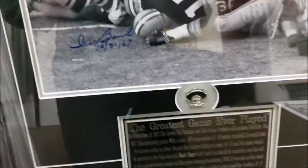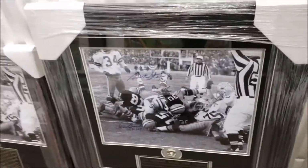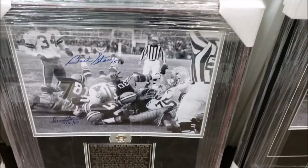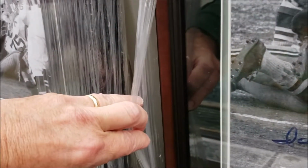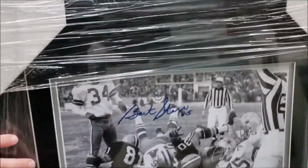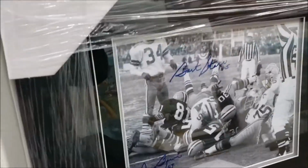Different framing, I'll show you. So this is different sizes. It's got the Greatest Game Ever Played. So you can see that is the 16 by 20 photo. Here's another 16 by 20. You can see how it's smaller. So this is a little bit smaller framing, and this 16 by 20. Everything else is the same. It's got the plaque, that red cherry wood and mahogany framing. So there's another 16 by 20, just a little bit smaller, but the same thing. And here's the 11 by 14. Again, everything the same, black framing, same thing. So just kind of want to show you that. Different size photos, different size framing.